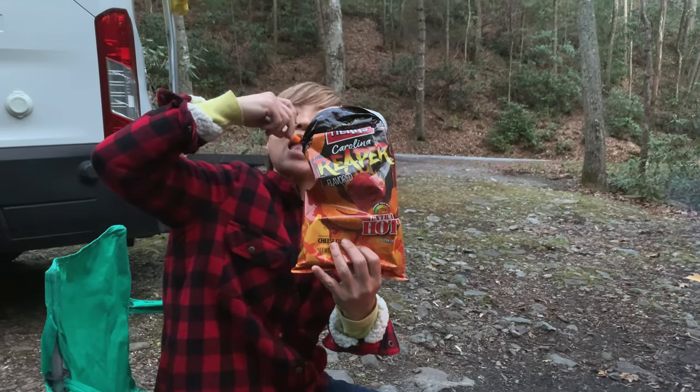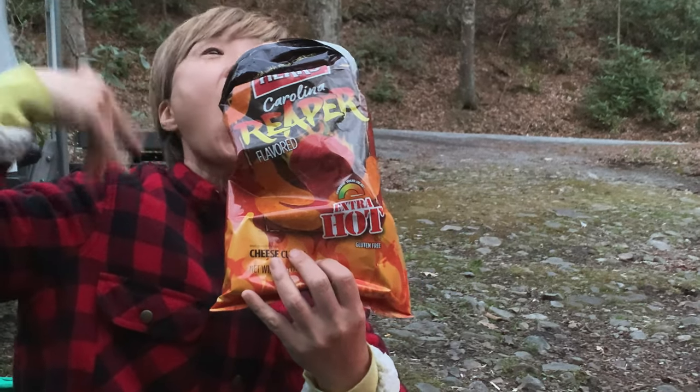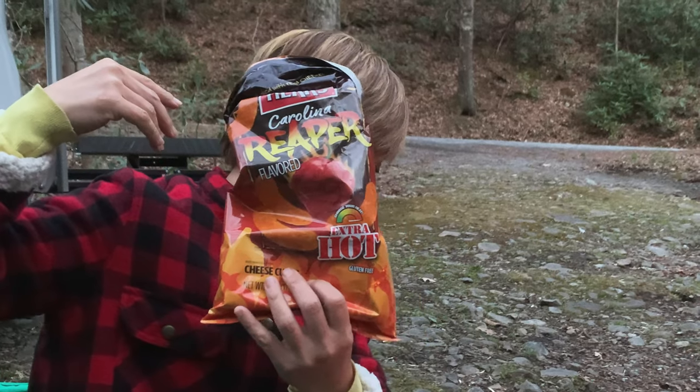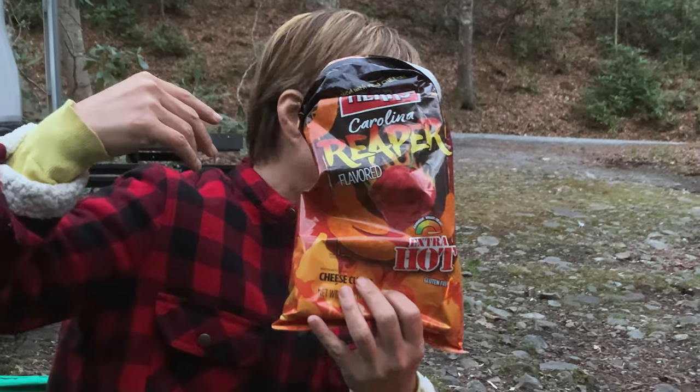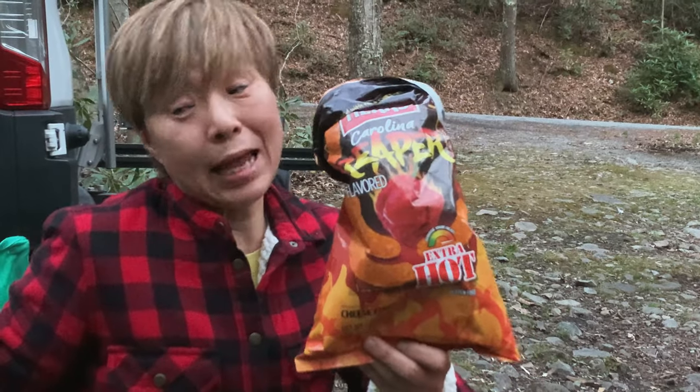All right, you guys tried these HERR'S Carolina Reaper cheese curls? They are freaking delicious. Ooh-wee. Pretty damn hot.